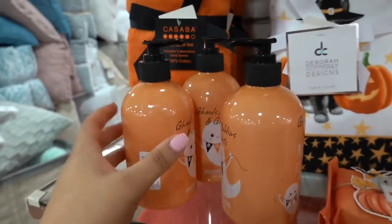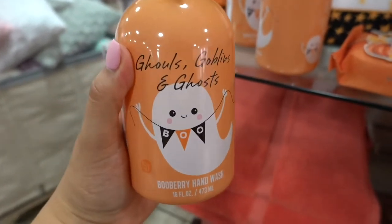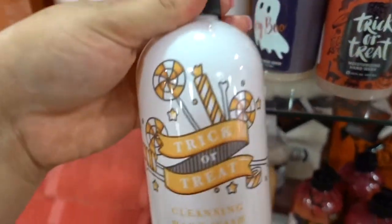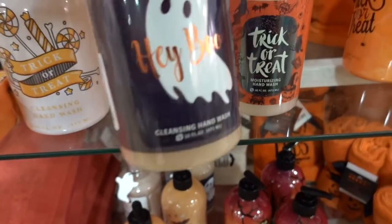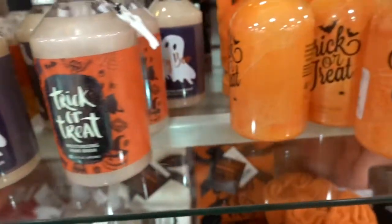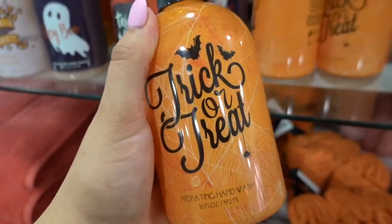I found some cute Halloween soaps, even though I bought some from Bath & Body Works. But look how cute this one is. Trick or treat. Hey, boo. Another trick or treat one. This one too, but this one has cute font on it.